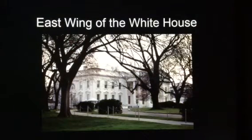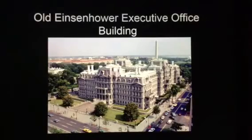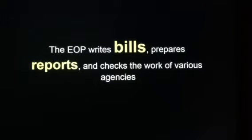The East Wing, the West Wing. The West Wing contains the Oval Office of the President as well as his top staffers. And then the Executive Office building, sometimes called the Old Eisenhower Executive Office building. The West Wing floor plan: it's a 2-floor building. The EOP writes bills, prepares reports, and checks the work of various agencies. Remember, only members of Congress can introduce bills, but the EOP helps write bills for members to introduce.